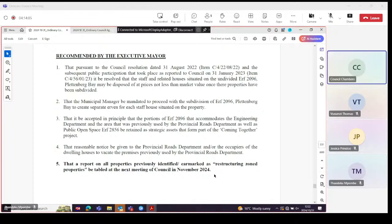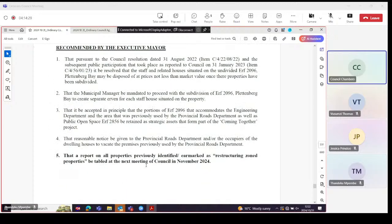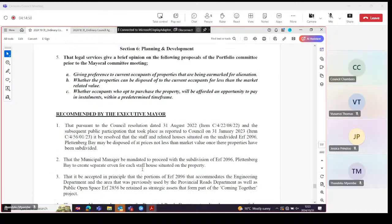I become part of the recommendation of the committee. I also take it as part of the MACO. If we notice there on bullet 5, it said that legal services give a brief opinion on those 3 items that we've discussed in the portfolio. When we went to MACO, those opinions were addressed. First, giving preference, it says it's according to the MFMA. I would love, if you don't mind, Mr. Crouch, again, maybe to put those answers, those opinions, if it's possible. Do you have them? Yeah, because we've asked them to give us a legal opinion based on that.